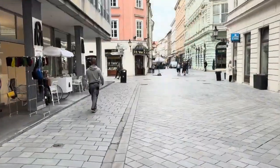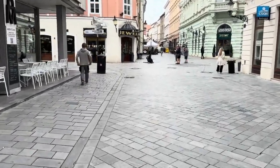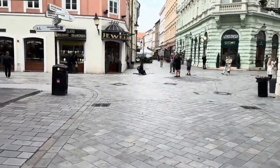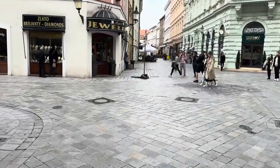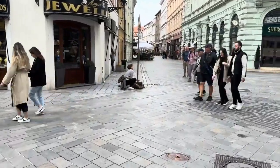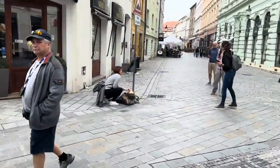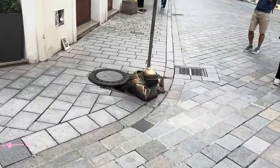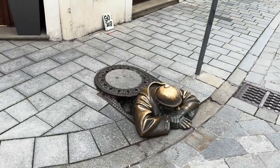I didn't realise it was this I was coming to, but now I'm here I realise, yeah, this guy, it's the most photographed thing in the whole of Bratislava. When I came yesterday, there was a tour group of, I think, Chinese tourists, all one by one having their photographs taken. As you can see, it's a lot quieter here at the moment, but still there's a little queue of people wanting to have their photograph taken by this guy here. Basically a guy coming out of a manhole.